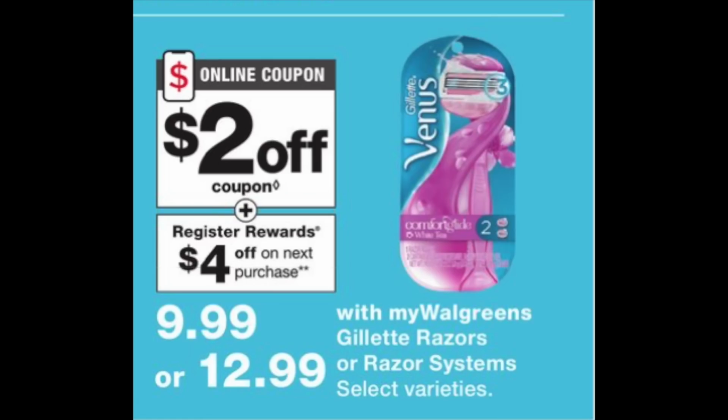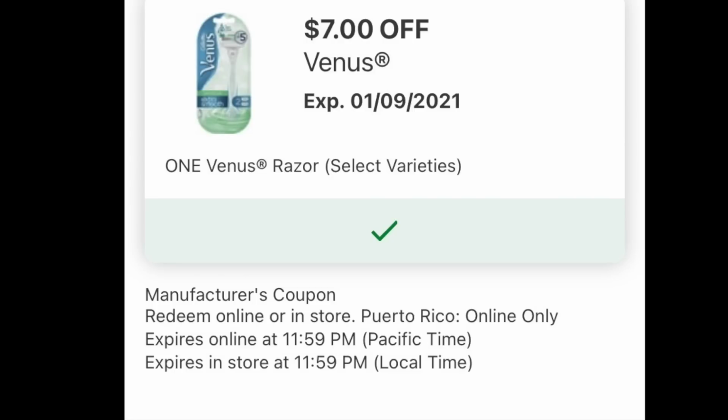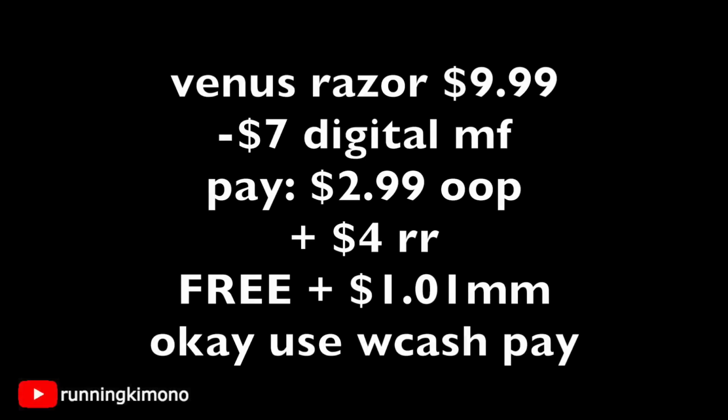So this is definitely going to be the week of very inexpensive razors. As you can see, we have this ladies Venus razor from $9.99 to $12.99. Let's look for one for $9.99 on the nose. A couple weeks back, we had this $7 digital coupon. So type in Venus razor and then see what pops up below, and then you'll know what digital coupons you might be able to use with this deal. Okay, so a razor at $9.99, boom. Minus the $7 digital manufacturer coupon, you're left with paying $2.99 out of pocket, getting back a $4 register reward, making this free, plus a $1.01 money maker. Now, if you want to use some of your Walgreens cash to pay down your balance, absolutely go for it.